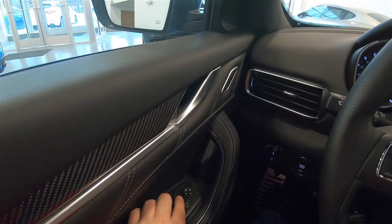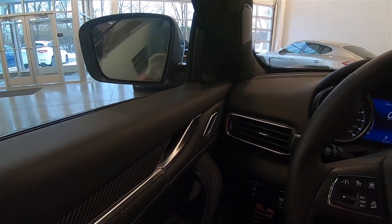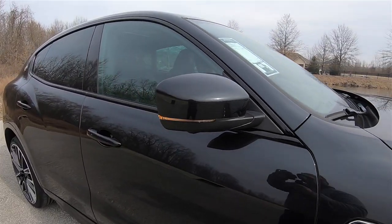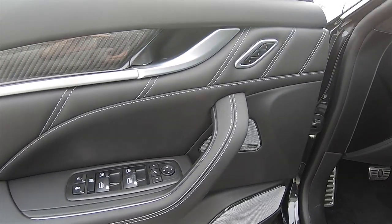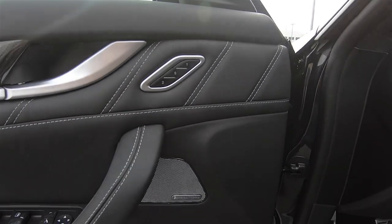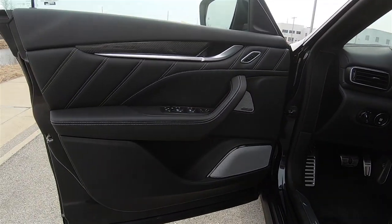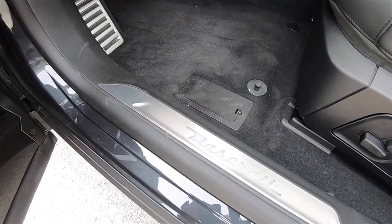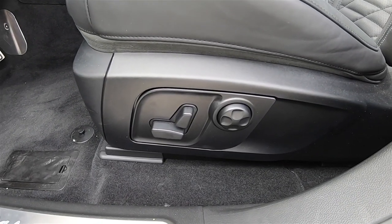Of course, you have power mirrors that are power fold away. And the mirrors also feature the blind spot indicators, as well as LED turn repeaters. Of course, you also have power windows and power door locks. Two driver memory. You've also got the 17-speaker, 1,280-watt Bowers & Wilkins sound system with Quantum Logic surround sound. Illuminated tread plates on all four doors. 8-way power driver and passenger seats with 4-way adjustable lumbar supports.